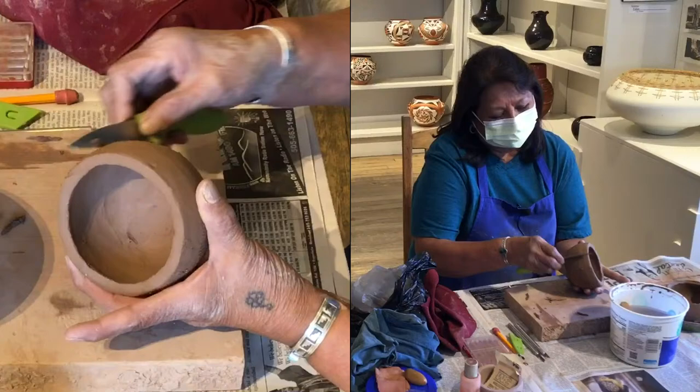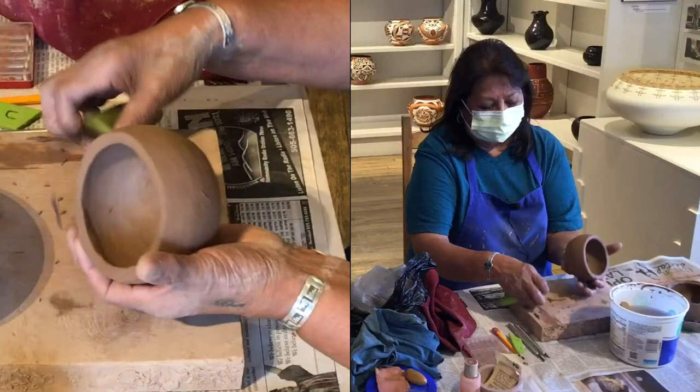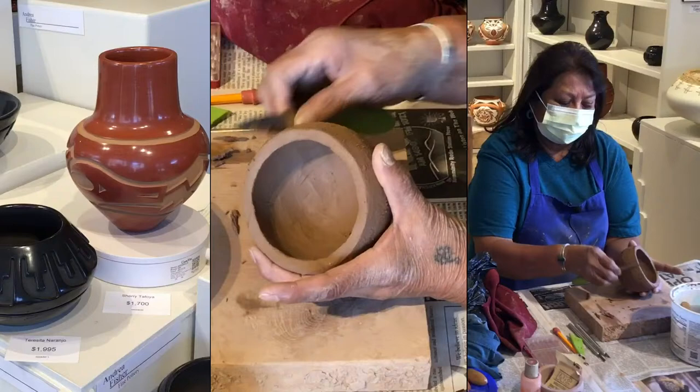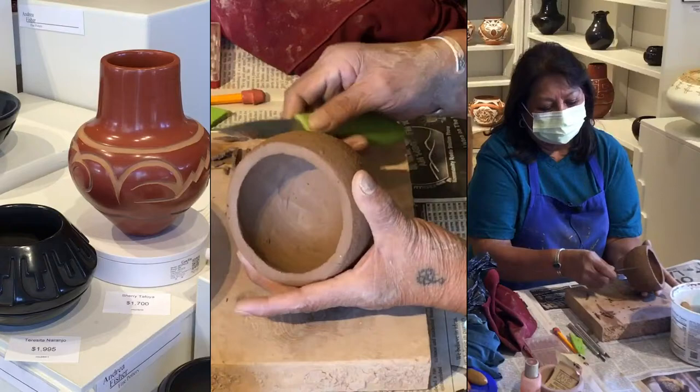Have you ever used the hair dryer? No, because it'll dry it out too fast and it might crack it. Oh, because it's shrinking so fast. And then you only fire once, and if you have to fire twice, then sometimes they break. Why would you fire it twice? It might not come out right or something. If there are fire clouds on your pot, will they go away if you fire it again? Well, I don't know. They'll crack. So you have to do it good right away.